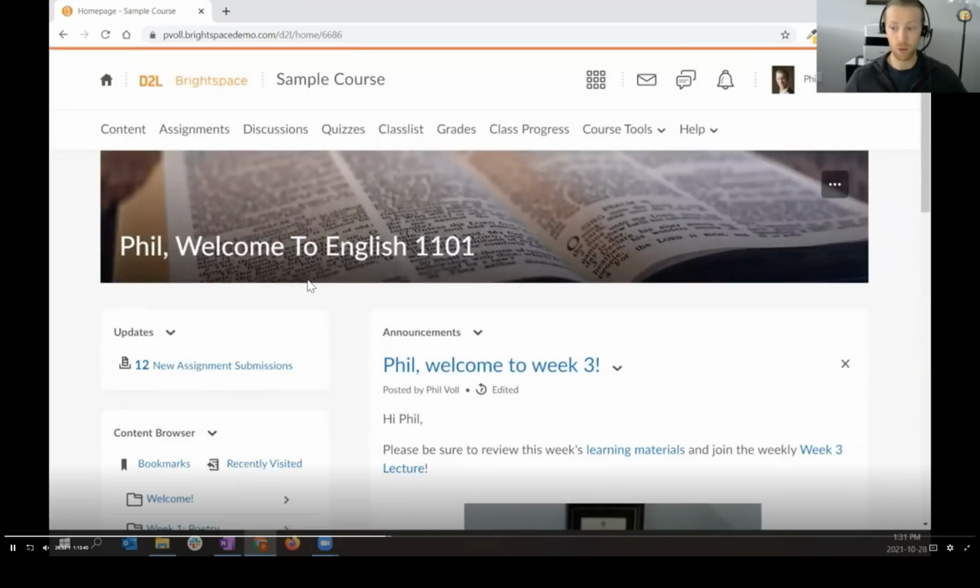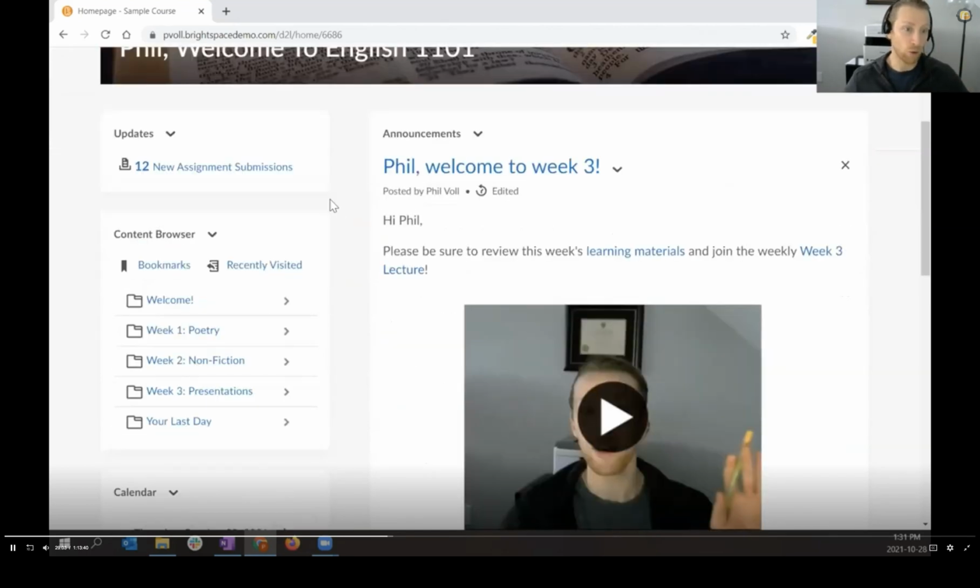And what we'll see within the course itself is I have a list of the tools available on the navigation bar here, which can certainly be standardized from a design perspective. On the homepage of my course, I can see I've added an announcement welcoming students to week 3, and I can easily see any updates as well as the modules that I've created within my course.